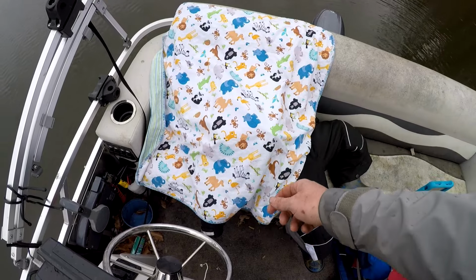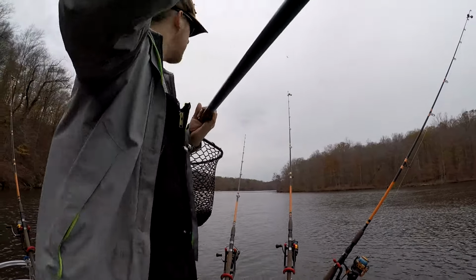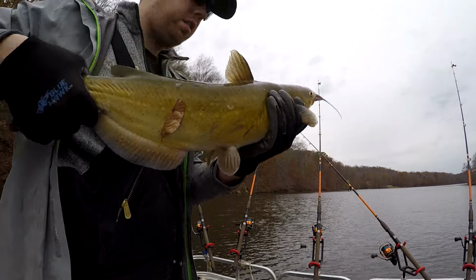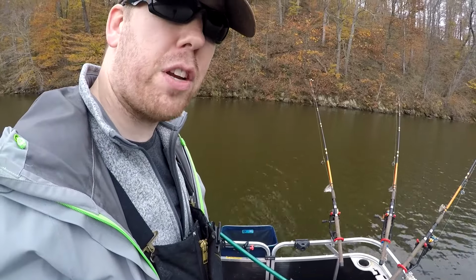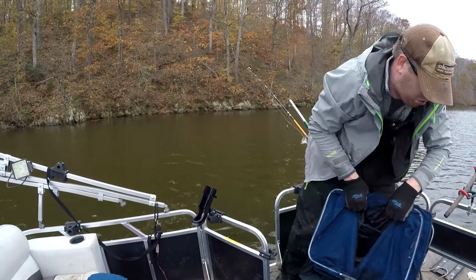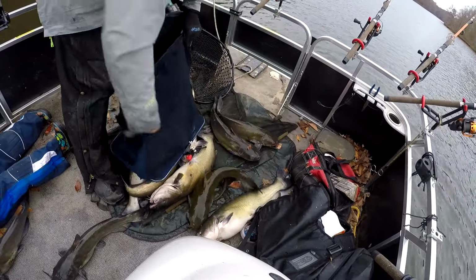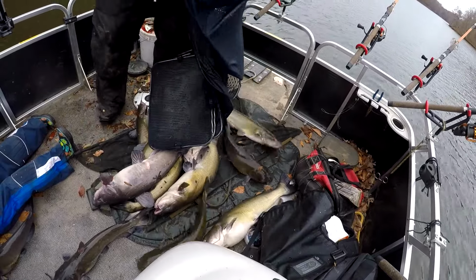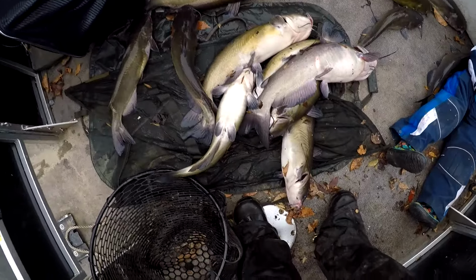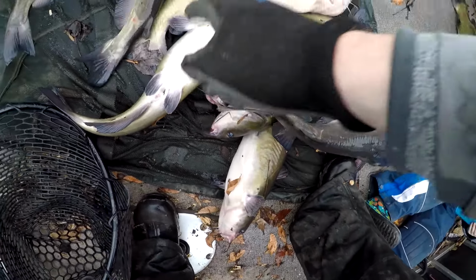Started to rain, so I just threw a blanket over Nathan. He's good to go. All right, another channel catfish. All right, gonna pull up the keep net and see how many pounds of channel catfish we got. I completely lost count of how many fish we caught, so I don't have a clue. Okay, I haven't even counted these. Let's see, 1, 2, 3, 4, 5, 6, 7, 8, 9, 10, 11, 12, 13 fish.